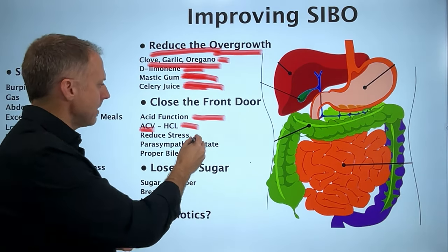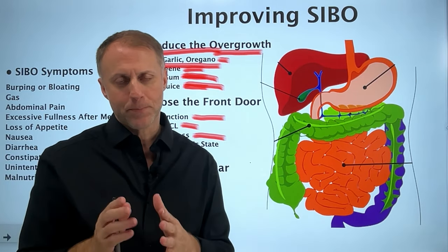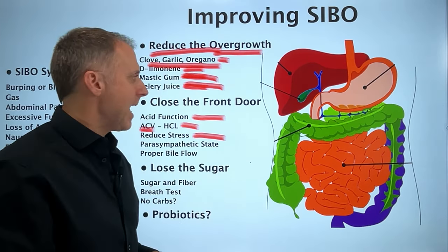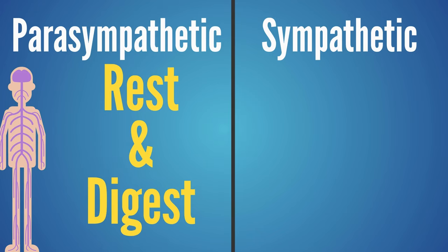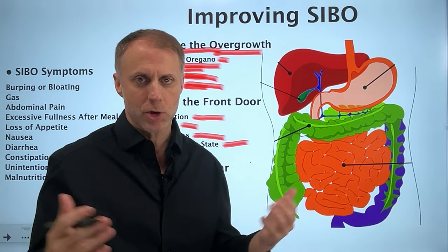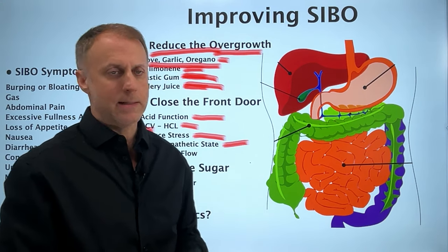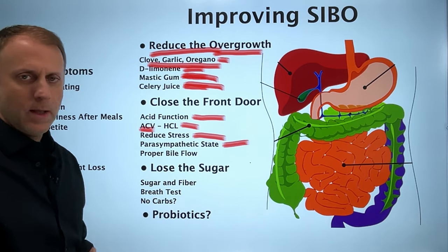If you're yelling at your boss, then maybe you find a different boss. But when a person is really stressed, they move into that sympathetic fight or flight state of the autonomic nervous system. The problem with that is that we need to digest in the parasympathetic state. That's our rest and digest state. So if someone is stuck in this fight or flight state all the time because they're just stressed out, then they can't move into that parasympathetic state where the body needs to be able to make that hydrochloric acid. So when you're trying to take care of this problem, it's important to try to remove the stress from your life.